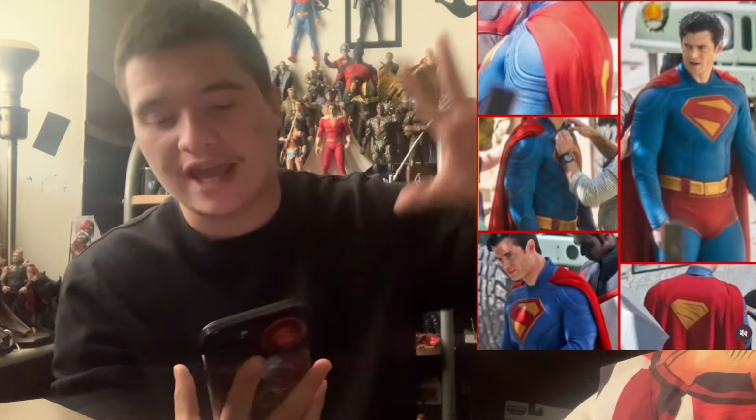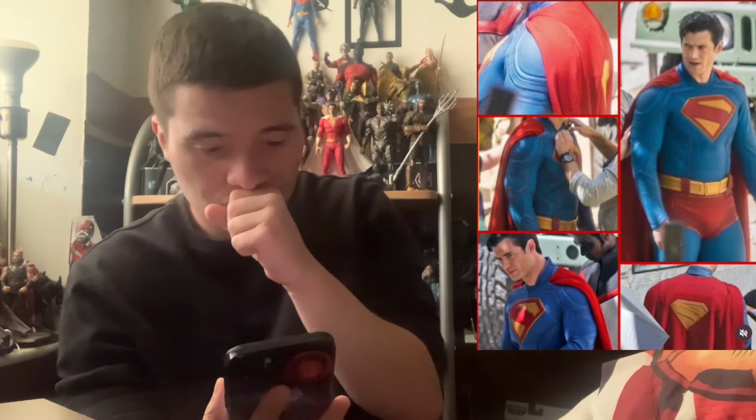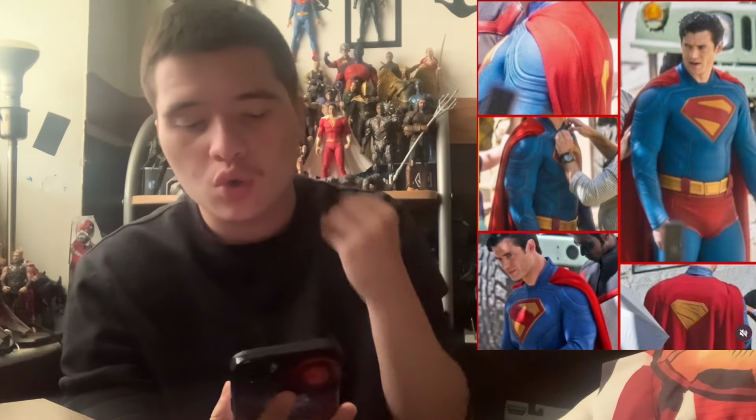And here's a pic collage of different angles of the suit. You know what I'm saying? It looks so good. The only thing I would probably change is the lines. It's not a big deal. I would just change the lines. Don't even add the lines. Just keep it regular blue. But I do understand why they would want to add the lines.